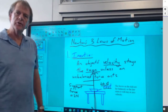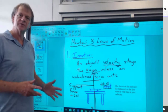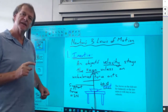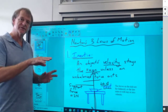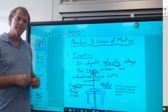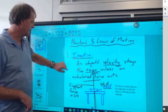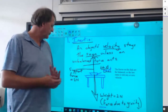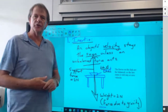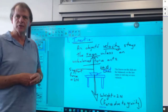Okay, so we start to look at Newton's laws of motion. Don't forget the first law, this idea of inertia, is that the object's velocity will stay the same unless an unbalanced force acts. So if the forces are balanced, it will just keep the same velocity, the same speed, the same direction. But if the force is unbalanced, it won't actually apply. So you can think of something resting on the table where there's a weight force acting on the dish, but there's an equal and opposite force acting up. So those forces are balanced because they're equal and opposite.